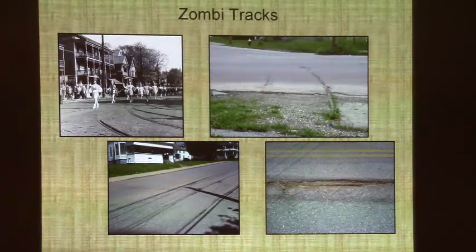Zombie tracks. Anybody ever drive up and down when we used to have a main street in Amsterdam, before they put a mall in the middle of the city? Anybody ever drive up and down and curse those tracks that kept coming back through the ground all the time? We couldn't get rid of those tracks. Nope, and one of these days they're going to come through the floor of that building, I swear.